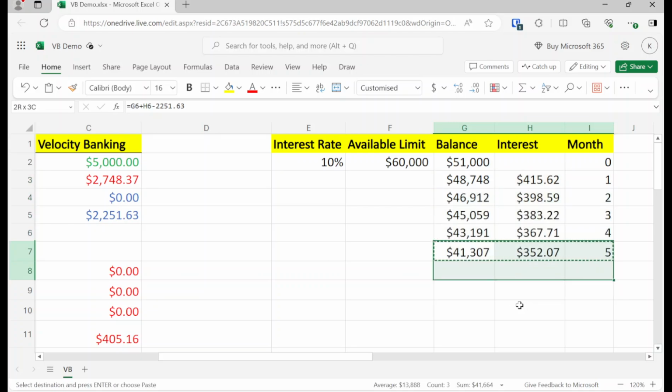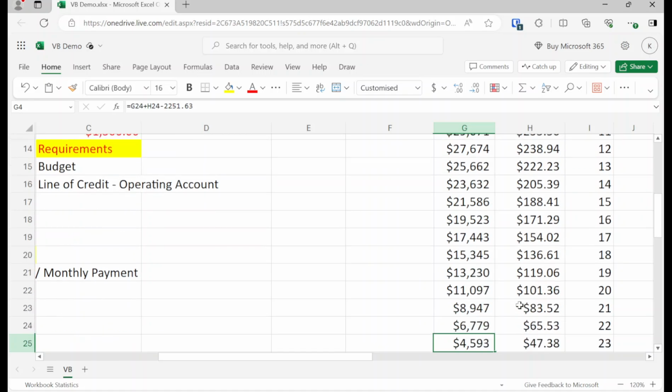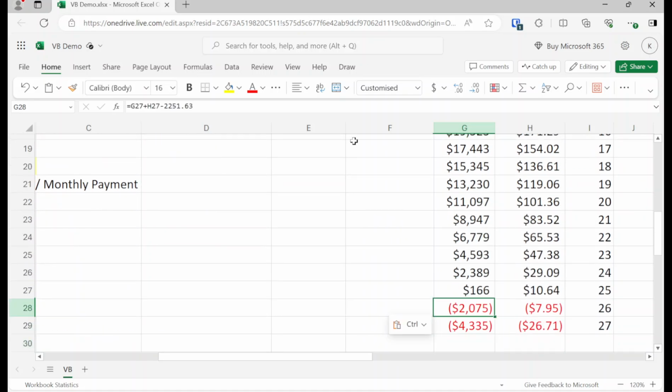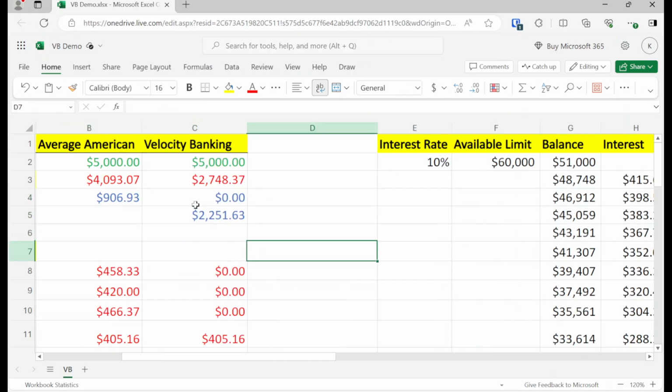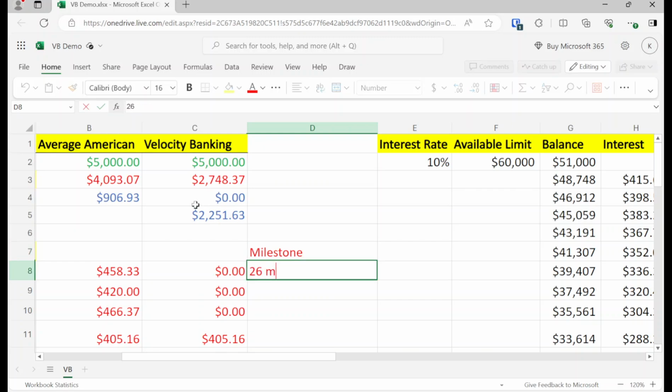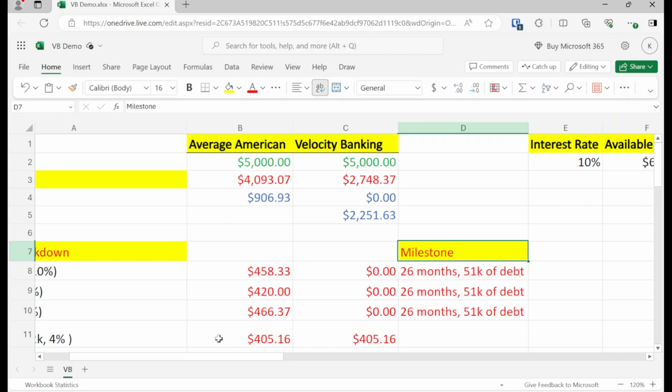Let's go ahead and see how many months it's going to take for us, if we just copy and paste the formula, to get to zero. And as you can see, it took us 26 months. 26 months, right? Look how easy that was. So what we're going to do is put a milestone here and put 26 months to pay off 51K of debt, right? So it's just a little bit over 2 years.